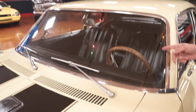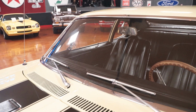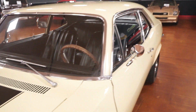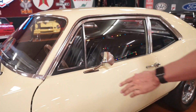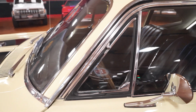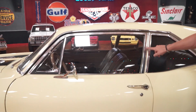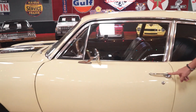Front windshield, clarity's pretty good. No cracking, no chips that I can see. You have dual chrome mirrors, one mounted on the driver door, one mounted on the passenger door. Drip rail moldings are chrome. They encompass the driver's side window glass, door window glass, and the quarter window glass. Looks to be in pretty good shape. Chrome around the windows themselves. There's some faint scratching there, not too bad. Chrome on the door handles in great shape.